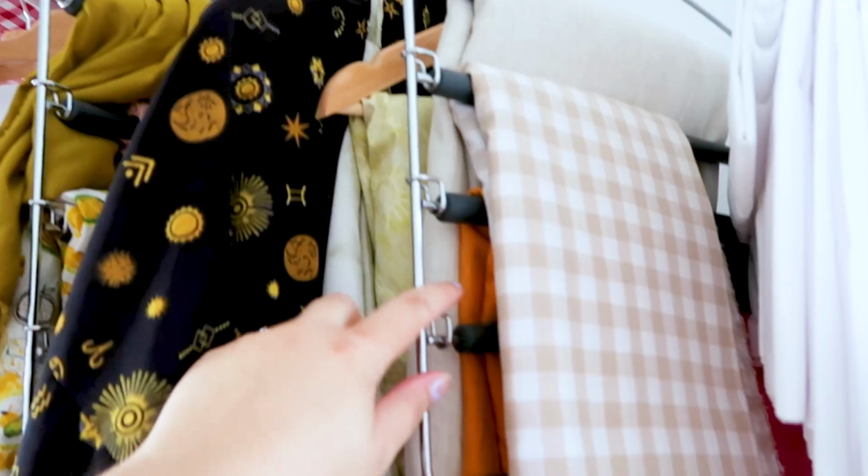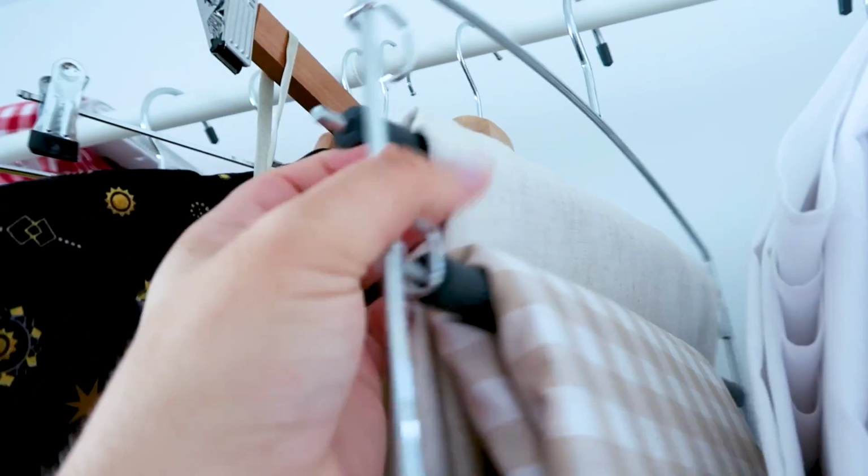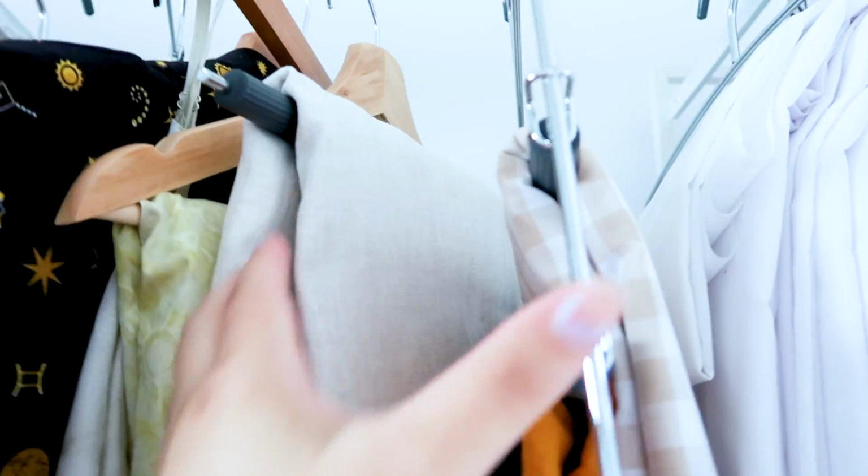So I just purchased some hangers from Big W, and these are great because they actually lift up. If you'll see here, they actually push up and out like that, which is a swing arm that allows you to add your fabric to it really easily.